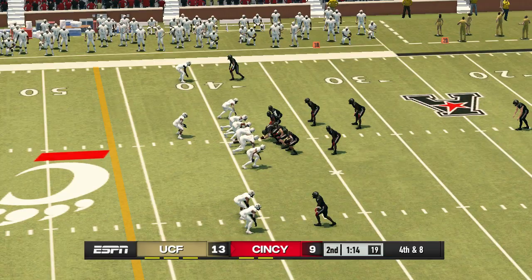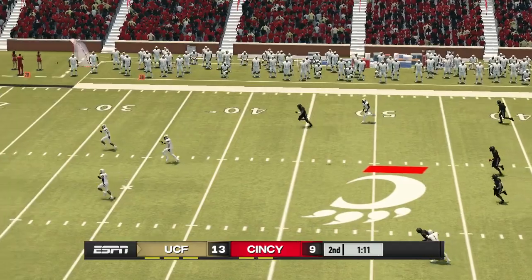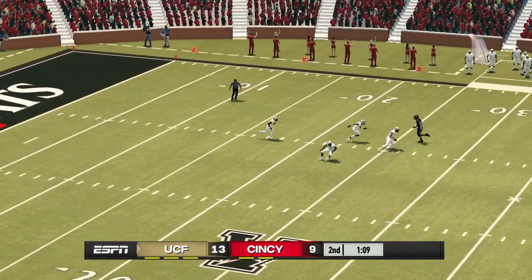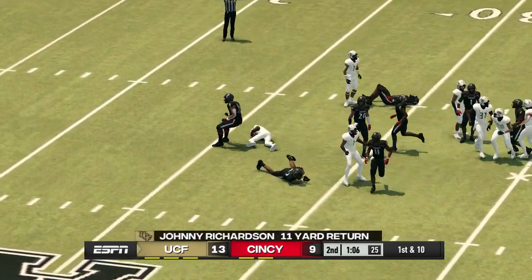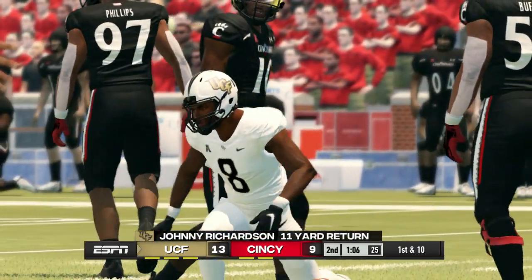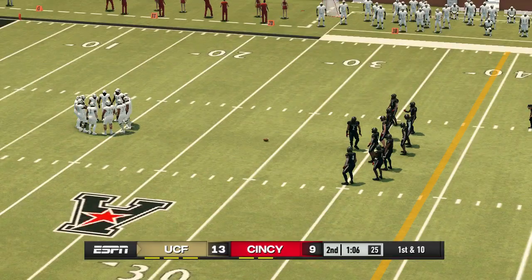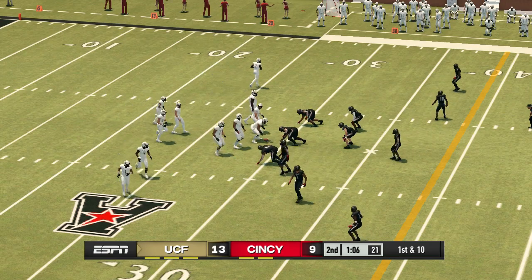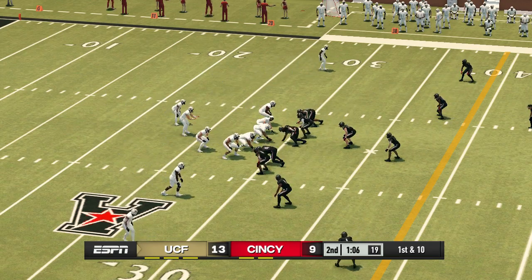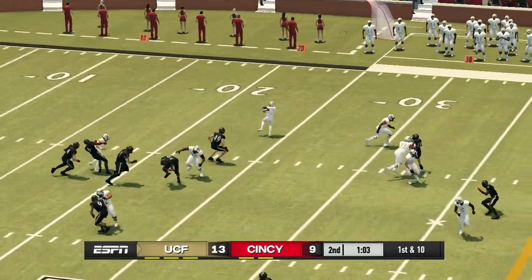Richardson is back awaiting the punt. Booming kick. Tries to get around the corner. He makes it out to maybe the 29-yard line. Momentum swings have been fairly even. And with so little separation, this game can be drastically changed on just one or two plays. Central Florida holds a four-point lead.